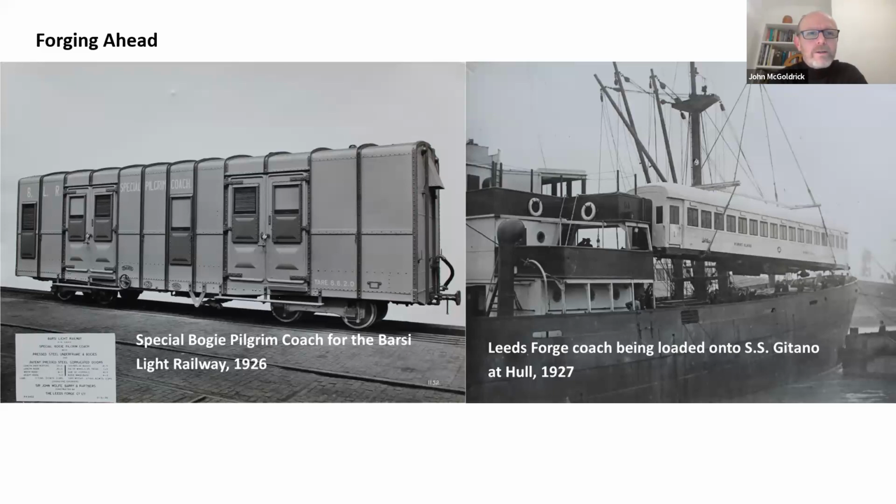And there was a legal case brought by Mr. Narayan in the late 1930s. He'd paid for a third-class ticket on the Barsi Light Railway, but that third-class carriage was not available, so he was shown into one of these pilgrim coaches, and he took the Barsi Light Railway to court. There were a lot of complaints.